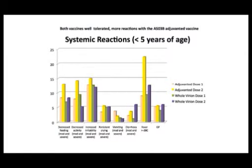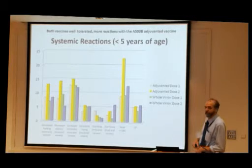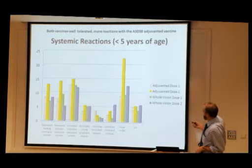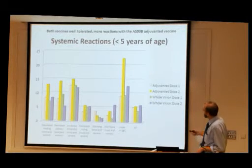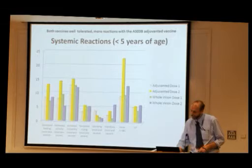And if we now, in those young children, look at the generalised reactions, such as decreased feeding, decreased activity, being more irritable, crying, vomiting, diarrhea, it does appear, certainly for some of these ones, as if the adjuvanted vaccine has more reaction rates. But perhaps most importantly is this here, where it really stands out, that after the second dose of vaccine there were much higher fever rates with the adjuvanted vaccine. And that probably relates back to it's the febrile children who are irritable and crying more and not feeding so well.